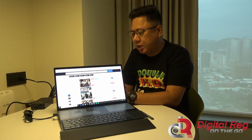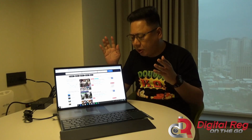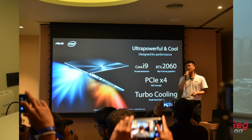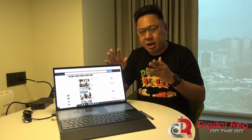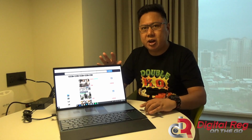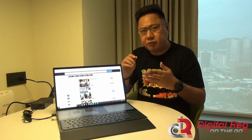You know, this machine, I haven't mentioned the specs yet, all right? This machine runs on a Core i9 processor with a GPU of RTX 2060. So basically, the specs of this are already top notch. It can rival the best gaming PCs out in the market. But again, this is not really targeted for the gaming community, but for productivity. Those who are into content creation, for graphic artists, for video editors, especially for graphic artists.